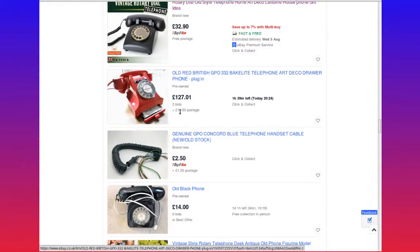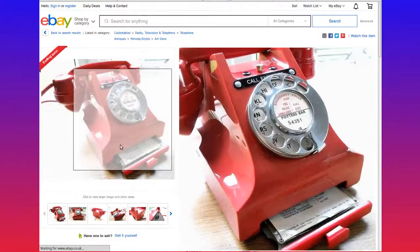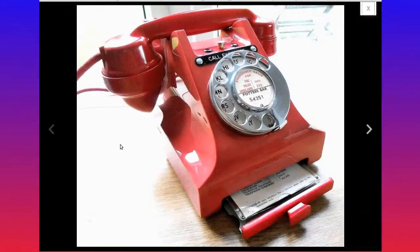Now I'm looking at it there and really can't tell. It's got the drawer, so it could be a genuine 300 series phone. Let's have a look at the photos. Right, it looks like it's got a good shine on, so it could be Diakon, because Diakon always has a nice sort of glassy shine. Look how close the finger stop is to the first hole there in the finger wheel. That shows that's good. That's where it should be. No big gap there. That's right.